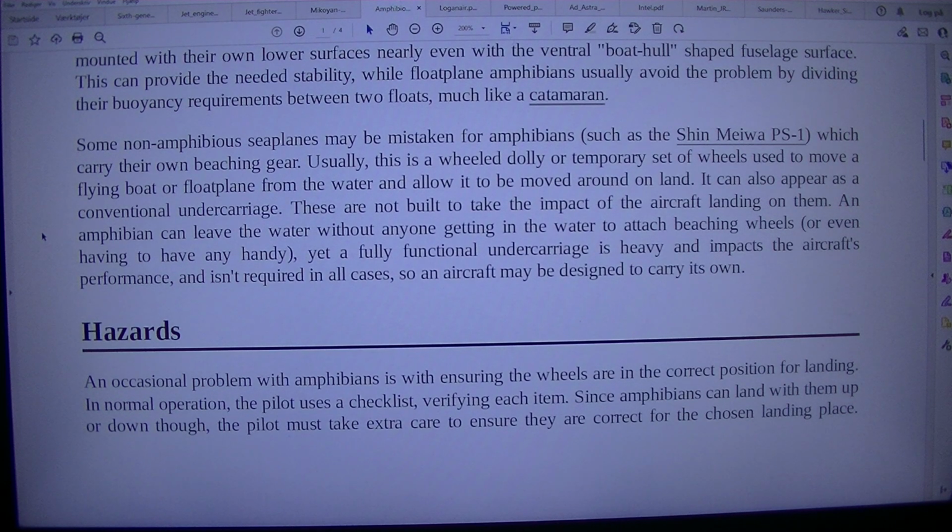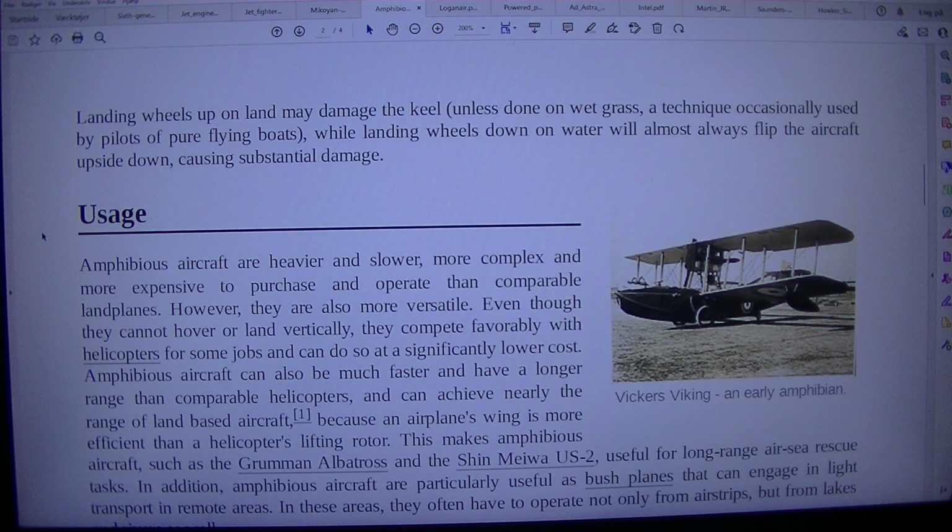An occasional problem with amphibians is ensuring the wheels are in the correct position for landing. In normal operation, the pilot uses a checklist, verifying each item. Since amphibians can land with them up or down though, the pilot must take extra care to ensure they are correct for the chosen landing place. Landing wheels up on land may damage the keel, unless done on wet grass, a technique occasionally used by pilots of pure flying boats, while landing wheels down on water will almost always flip the aircraft upside down, causing substantial damage. Vickers Viking, an early amphibian.